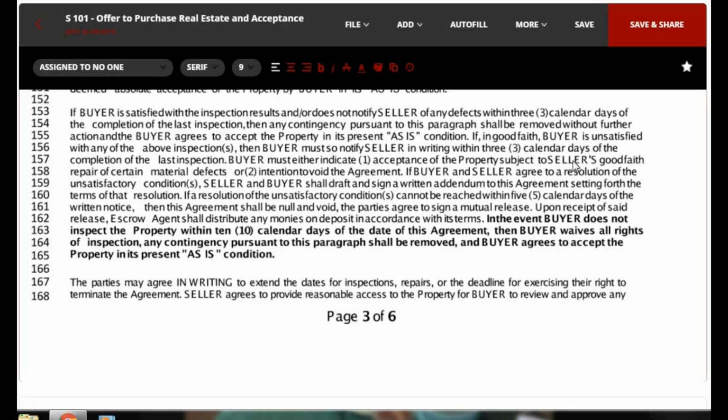Now, while we say the seller repairs, sometimes the seller will come back and say, look, we aren't going to do all these repairs, but we will reduce the purchase price. That's acceptable and can be done on the removal of contingencies. If they're not going to go forward or they haven't come to agreement, the parties agree to sign a mutual release. Upon receipt of the release, the escrow agent will distribute the monies in accordance with the terms of the release.